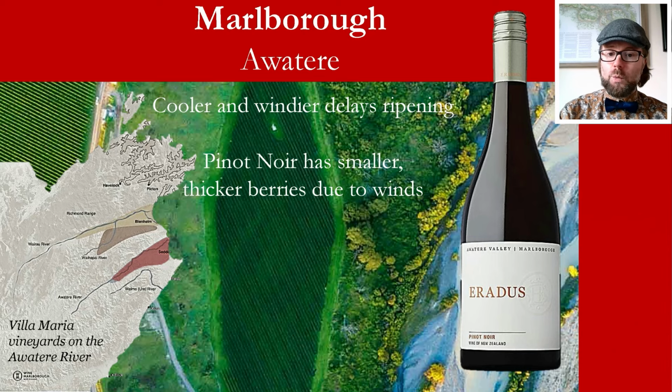Now, due to the windy weather, the Pinot Noir is a little bit like the Pinot Noir that we find in the Wairarapa, down in the southern section near Wellington of the North Island. The Pinot Noir grapes here need to develop rather thick skins. So they're smaller berries with thick skins, leading to more deeply coloured wines.